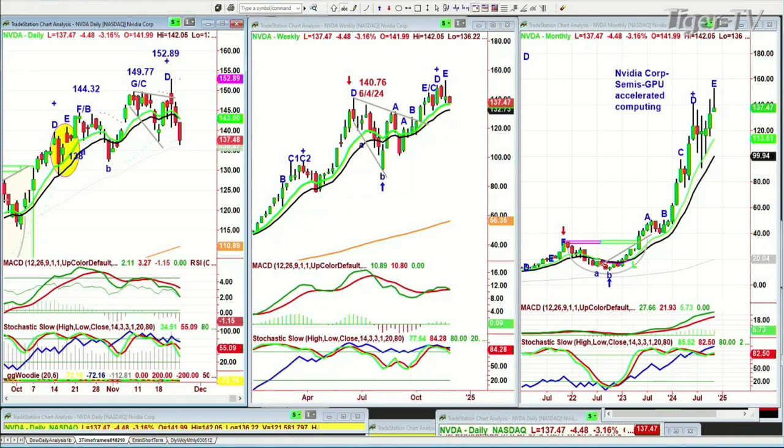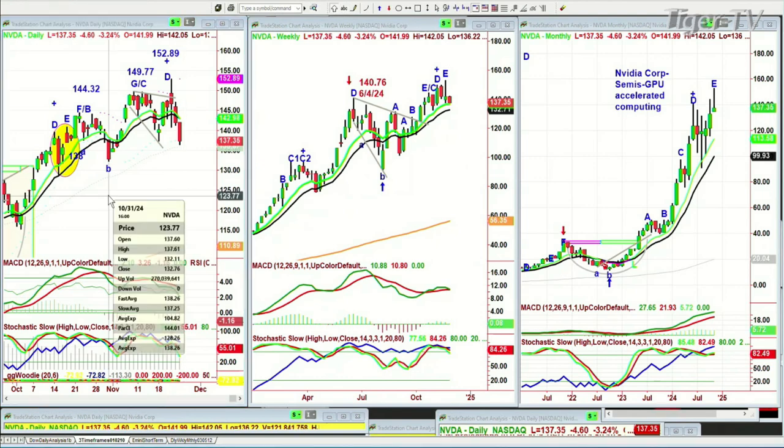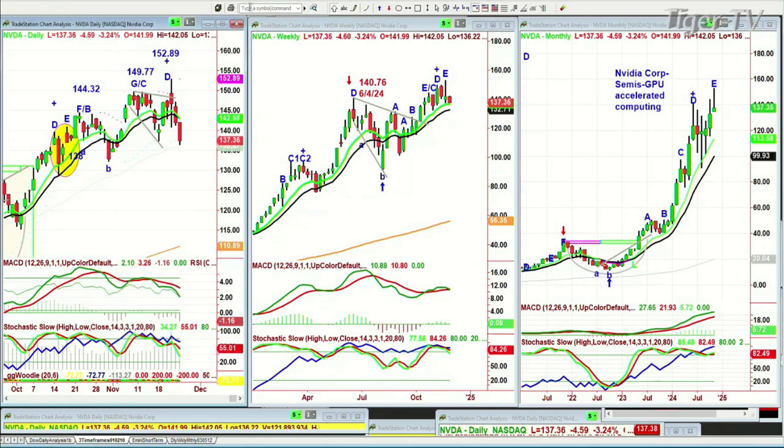I have to call it a leg until the Friday close in the weekly chart. If it goes above 152.89, that just continues the move up. But if it starts to pull back and it goes under, it's at 137. If it goes underneath 133, that low that was made back in early November of 132.11, that becomes a target on the downside. And then you can start to look at more of an intermediate term, meaning weeks of a pullback, before you can get a really strong rally to new highs.